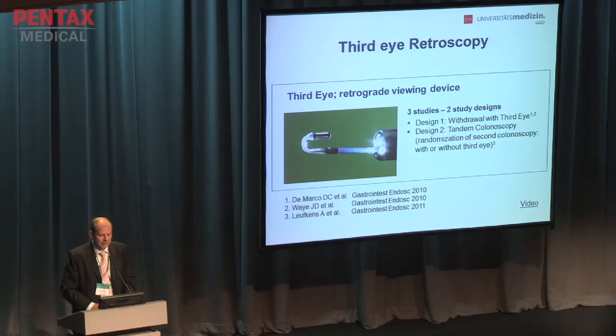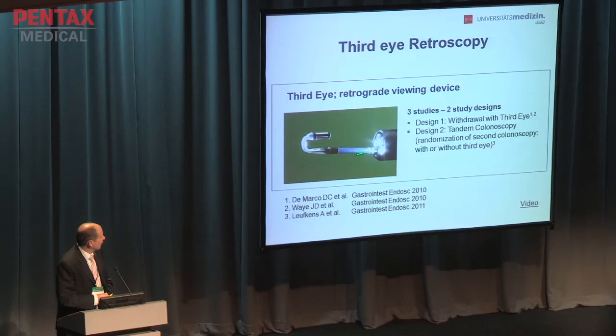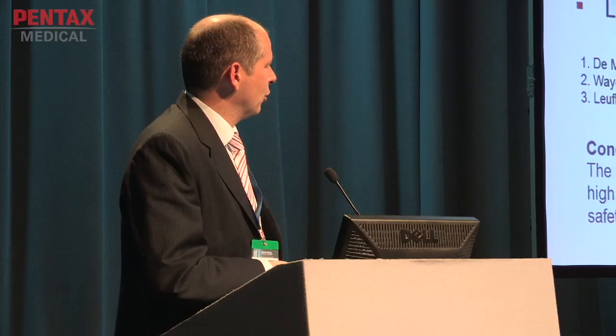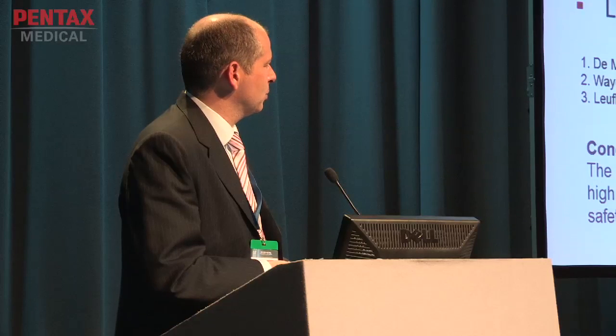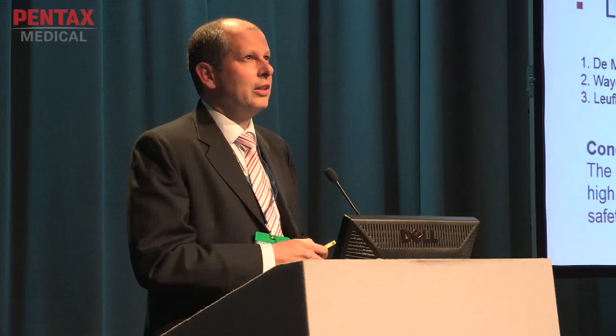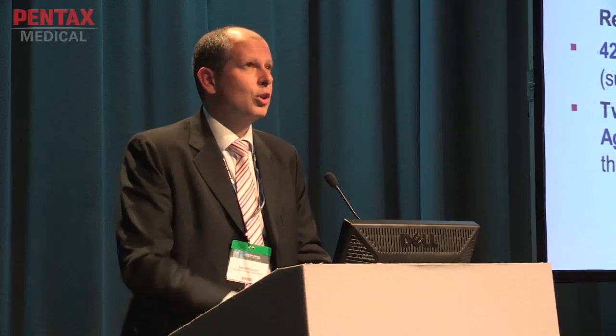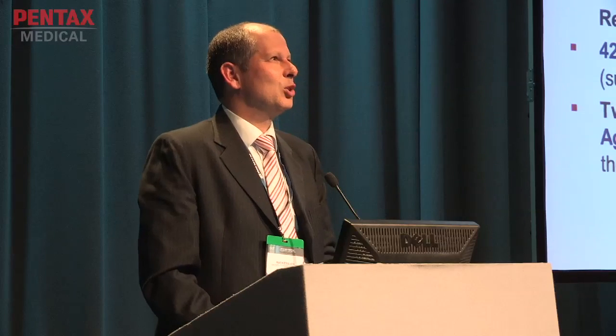Very similar is the Third Eye Retroscope, where you have a fiberoptic endoscope looking behind the folds, and there are 3 studies with 2 interesting designs. That is the best study because they did a tandem colonoscopy, and they looked at what is the value of the second colonoscopy, how much do you miss, and with the Third Eye Retroscope, they could identify 46% additional adenomas. They could identify 23% by doing a regular second colonoscopy. That's why you see here the diagnostic yield with what we miss. That's substantial numbers. But the crucial question is, how many cancers do we miss?